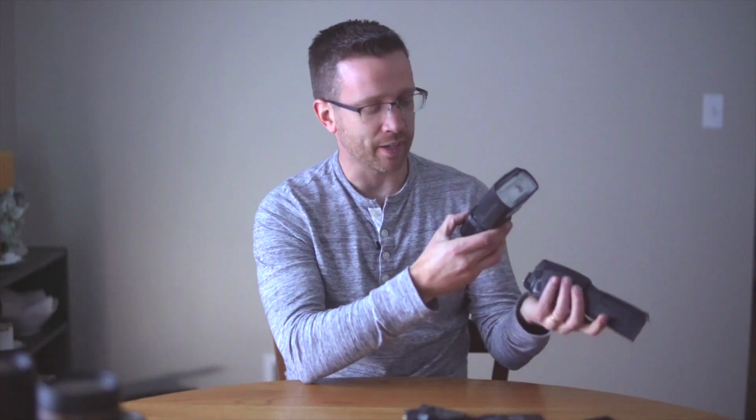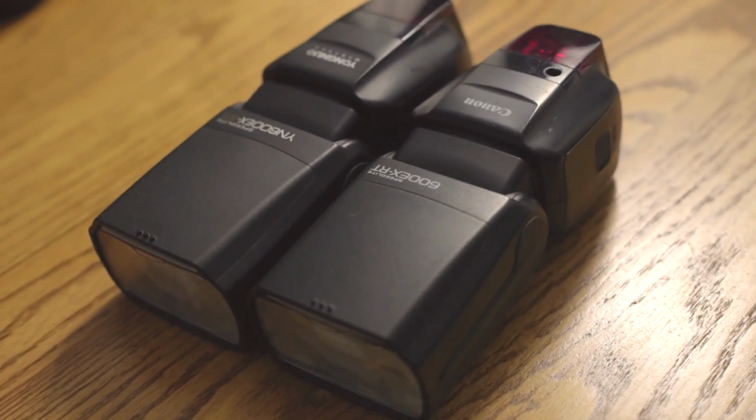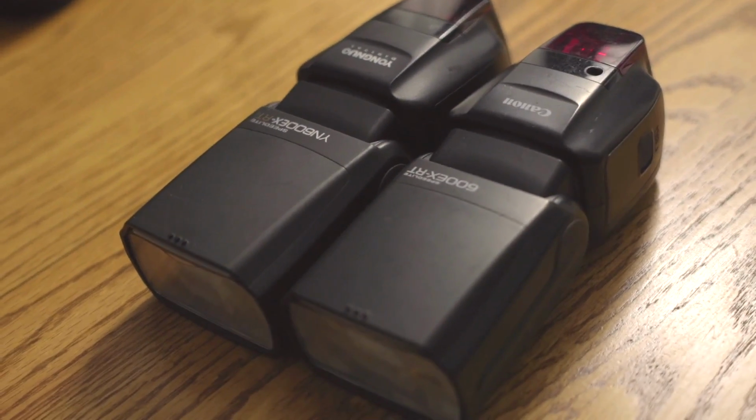So when I upgraded though, I went straight up to the 600EX, and there's been upgrades since then, and I bought 2 of them. I also even bought one of these little triggers. So this was a $1,200 investment, and it's great. It's very reliable, it's very quick, but I actually regret it. And the reason for it is because the third parties that are coming out are so good. These, I don't even know how to pronounce them, the Yongnuo 600EX RTs are so cheap. They're not even a third the cost. They're about a fifth the cost.